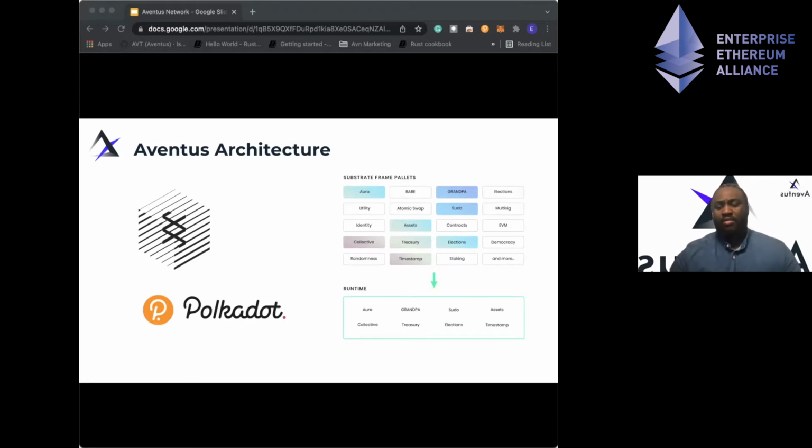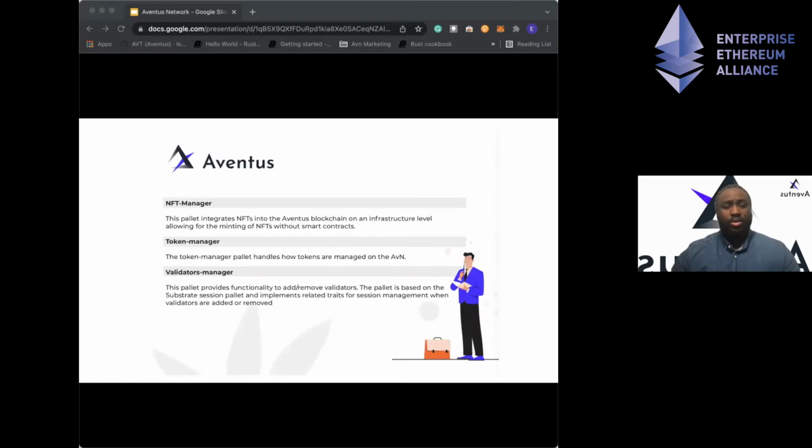So for us, we have very different palettes, and I'll go into those. We have a palette here. We have the NFT Manager palette, we have a token manager palette, and we have a validators manager palette. The first palette here is what we designed to handle all our NFT operations on the Aventus network.